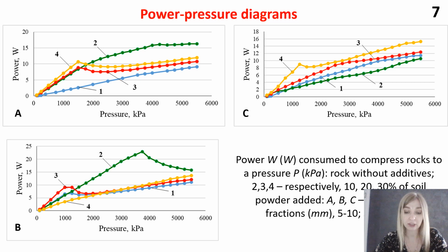The results obtained revealed a certain increase in load resistance when soil powder was added during the initial compression period. Almost all the lines of the graph characterizing the power required for compression are located above the line characteristic of pure rock. This can be explained by the contact stress leveling effect due to the filling of voids with powder and therefore an increase in the interaction areas of rock particles. The destruction of rock particles was observed in most cases at a pressure of 1,500–1,800 kilopascals, which is typical for burnout mine rocks.